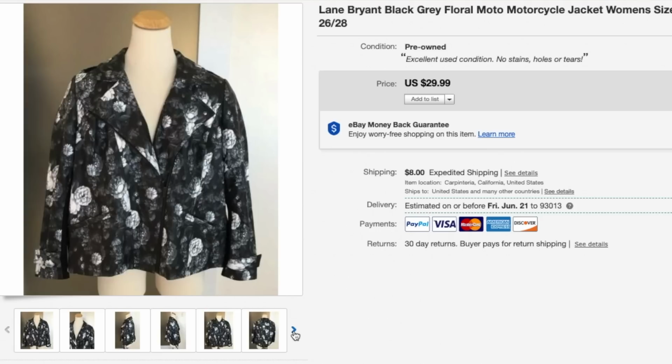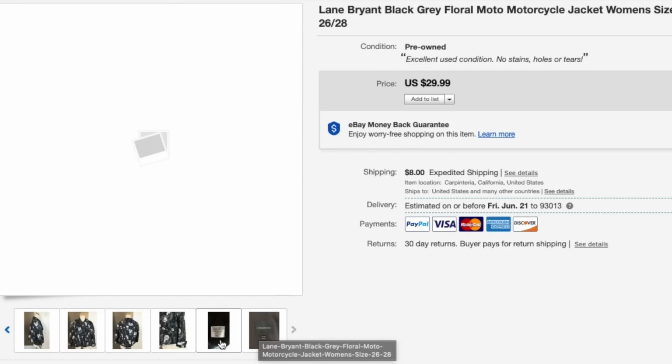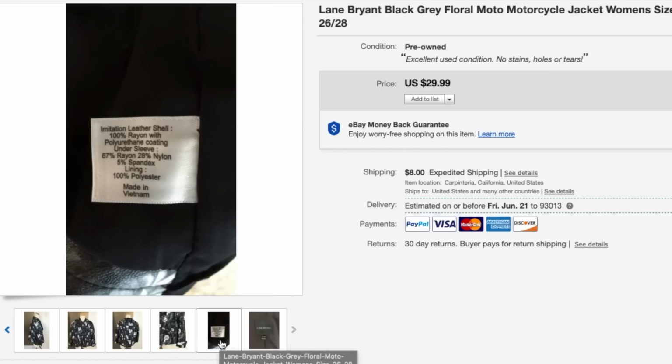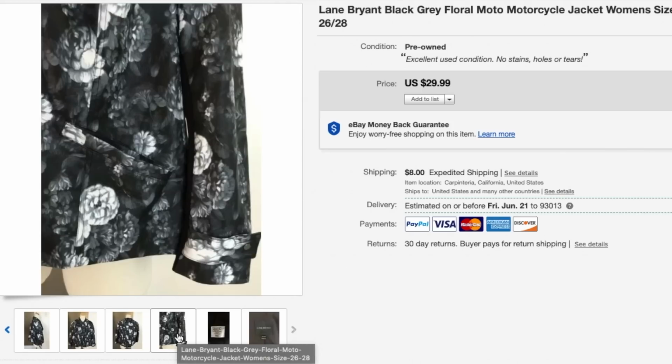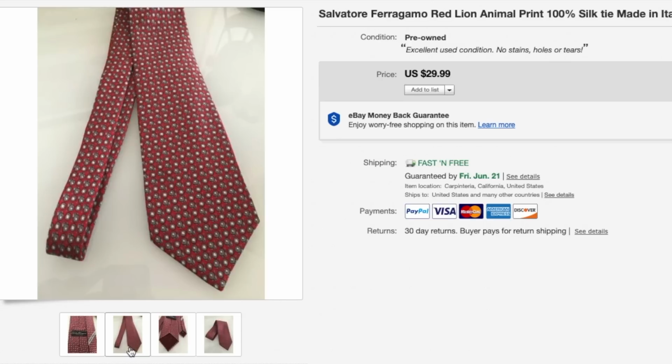I picked this one up from a Goodwill half off sale, so I only paid $4 for this jacket. So if you guys come across something similar, pick it up. But I'm not going to act like I know everything about Lane Bryant, so some pieces may not have as much value as others.